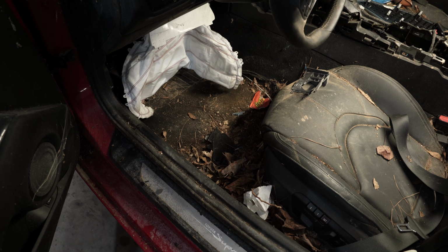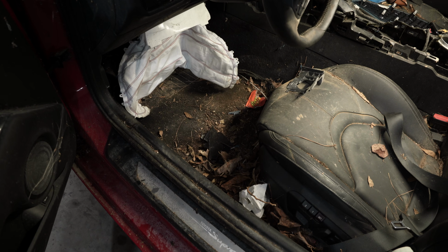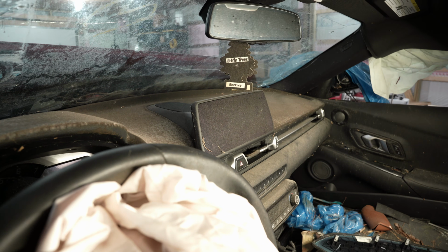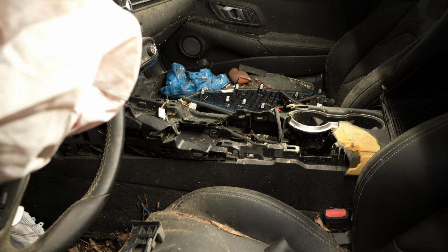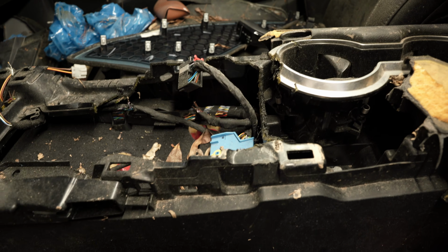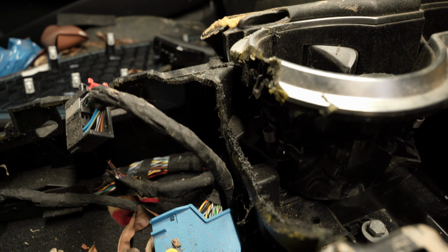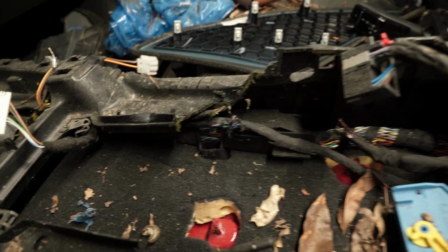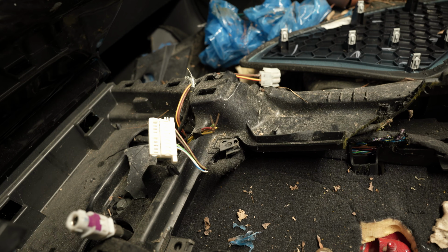When you have a vehicle that's been sitting for 3 years with both windows down, we have a whole bunch of leaves, and worse than that, a whole bunch of mold. The dash is moldy, the doors are moldy, the seats are moldy, not to mention the center console is not even there. I would love to know the story about the center console. They didn't remove it with the bolts, they literally cut it out. You can see the plastic here has sawtooth marks. They just cut it out, and unfortunately, while they were cutting, they cut some wires. So we're gonna have to do some wire repair.